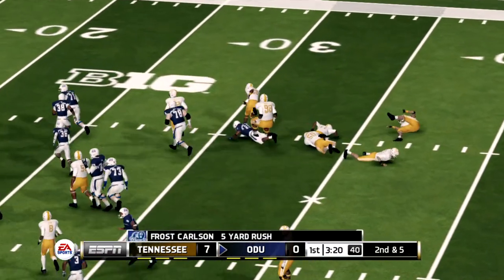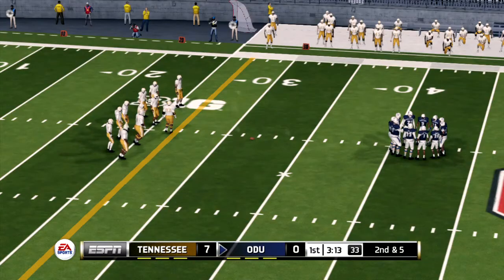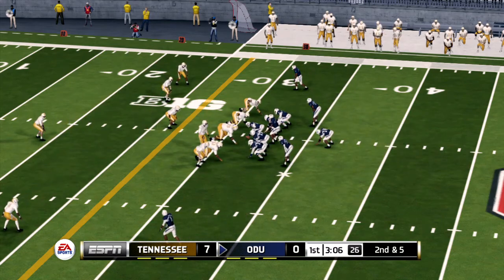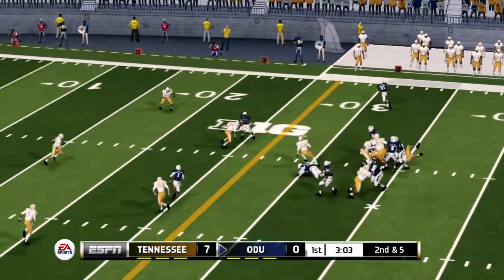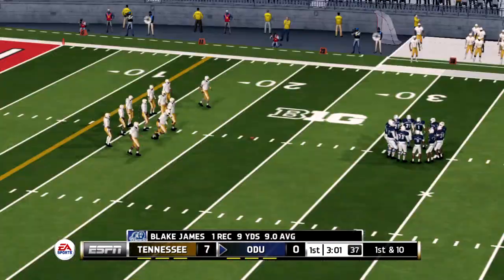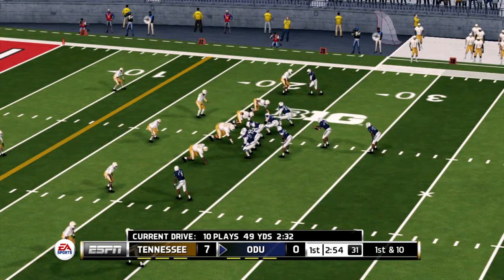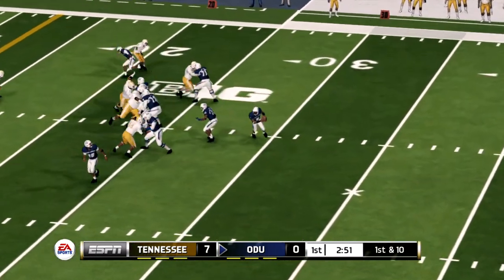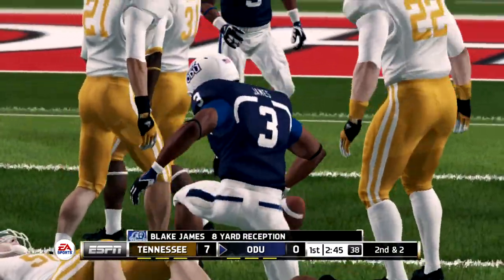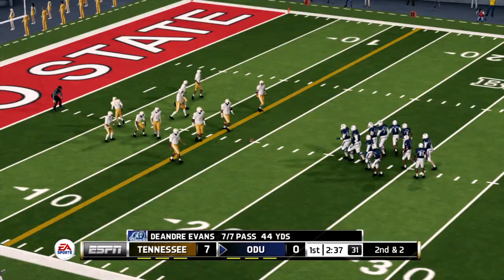Back with a carry, and they get nice yardage on that run. Gain of 5 on the play. That brings up second and 5. From the 2-yard line, it's second down. And he's tackled at the 23. It's the 11th play of the drive. The stop at about the 15-yard line. 8 yards. That makes it second and 2. It's second down, and they're about 2 yards away from the sticks.